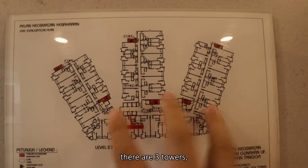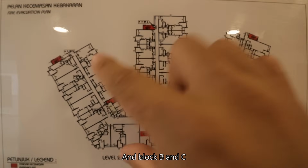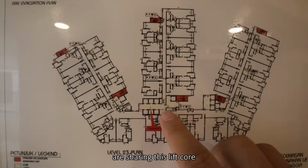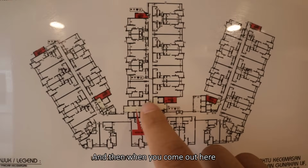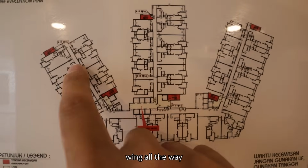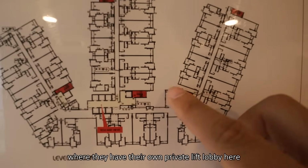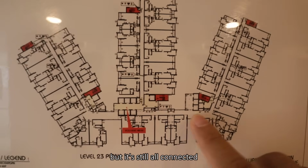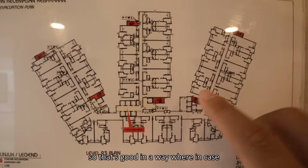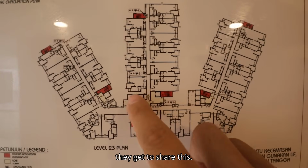So in total, there are 3 towers, Block A, B and C, and Block B and C are sharing this lift core that consists of 6 lifts altogether. And then when you come out here, there will be a separate wing all the way. And Tower A here seems to have a premium where they have their own private lift lobby that consists of 3 lifts, but it's still all connected. So that's good in a way where in case anything breaks down in between them, they get to share this.